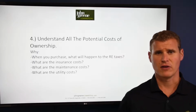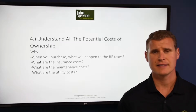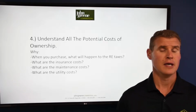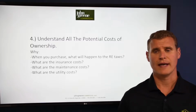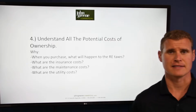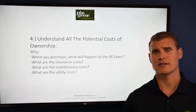Another thing they've all recommended as you go through this process: do you understand all the potential costs of ownership? Do you have a good idea of what the taxes are going to be, both now and after you purchase? If you purchase for a price that's significantly above the current assessed value, that's going to have an impact on the taxes. You can certainly try to minimize that, but it's going to have an impact.